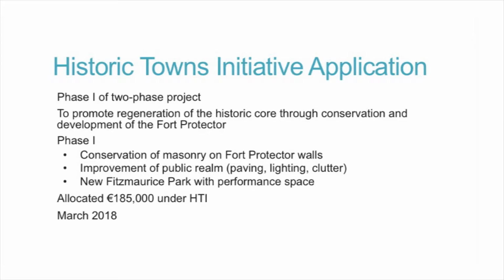Our Historic Towns Initiative project then was to do phase 1 of what we described as a 2-phase project to promote regeneration of the historic core through the conservation and development of the Fort Protector. Because it was a large project, we broke it into two parts. And for the Historic Towns Initiative in 2018, what we planned to do was conservation of masonry on one side of the fort protector walls, improvement of the public realm through paving and lighting and removal of street clutter, and a new Fitzmaurice Park with a performance space, a public area with a high quality public realm.